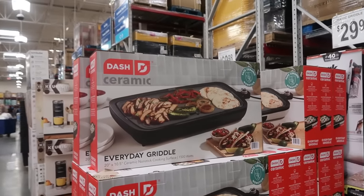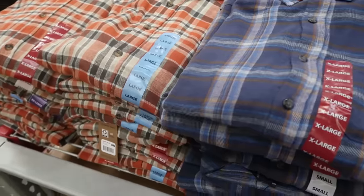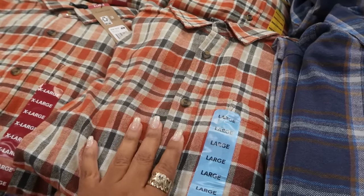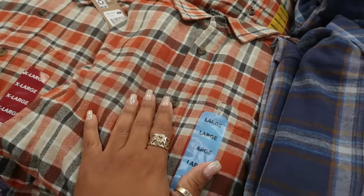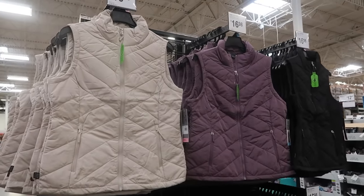Everyday Griddle, $29.98. That's a pretty good price. Here's some flannel tops, Eddie Bauer. Very nice. These are men sizes for $14.98. They go through from small to XXL. I like the colors. I really like this one right here. Last time we were here, we saw these vests for $16.98.